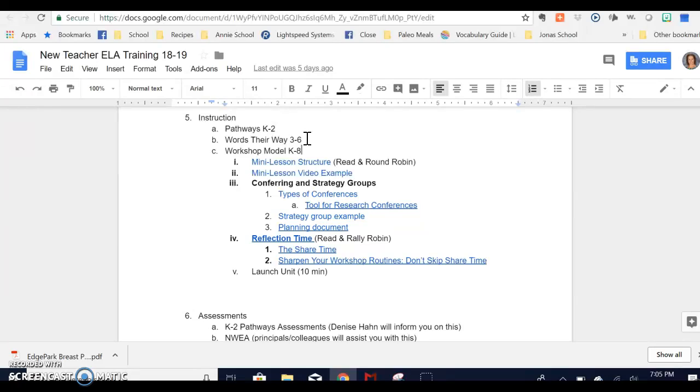Just a reminder that Words Their Way will be implemented in Tier 1 instruction in 3rd and 4th grade and as an intervention in 5th and 6th grade. If you can find any way to put it into your Tier 1 instruction in 5th and 6th grade, that's awesome. Go for it.